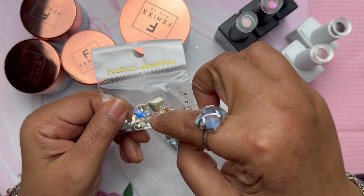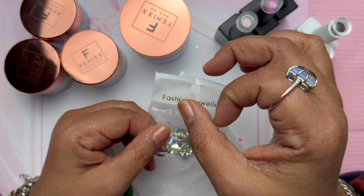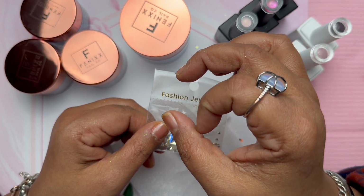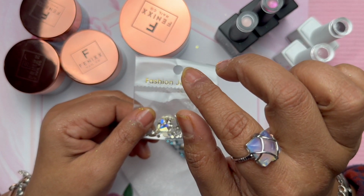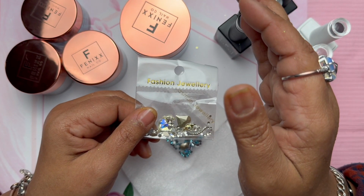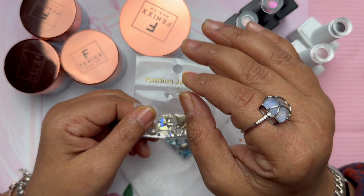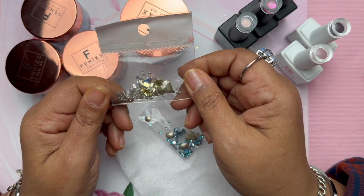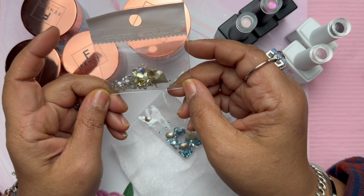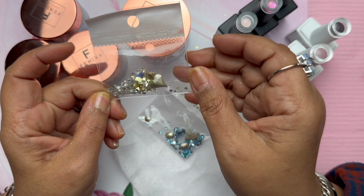So you can just put it in some builder gel or something that you can put it inside of. Or I know some girls use poly gel, the clear poly gel, to put it in. Or some bling it gel, just nice to encapsulate around it also.